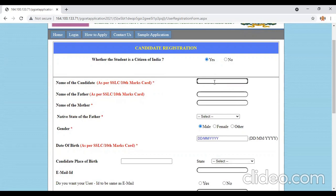Okay, so let's start. When you're typing, please make sure the space, the initial, the spelling, everything is correct, because later you should not tell me, ma'am, I did a mistake over here. Once everything is filled and the declaration has been done, you will not be able to do any editing. So kindly fill the details properly.